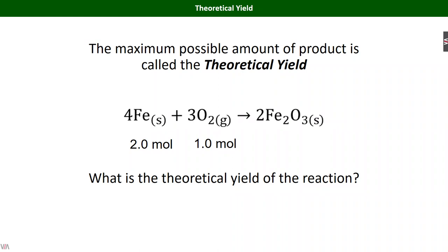If we started with 4 moles of iron and 3 moles of oxygen, then our theoretical yield would be 2. But if we don't actually have the same number of moles as our coefficients to start with, we're not actually going to make a coefficient's worth of product.